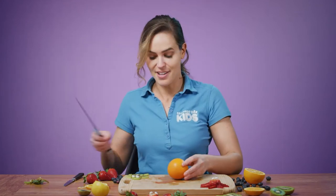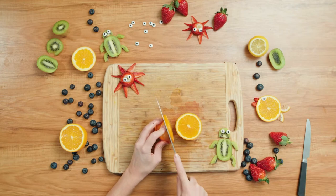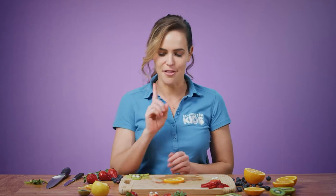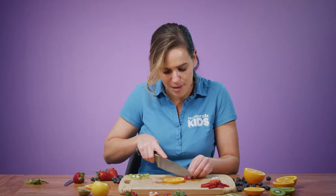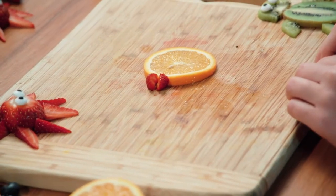Okay, now it's time to make our fish. You want to grab an orange and cut that orange right down the middle in half. Get that middle slice. Now we want to create some lips for our fish. And I think some lips might look good made out of strawberry. Cut the end of your strawberry off like so, and split that in half to make two separate little lips and place them at the front of your fish.